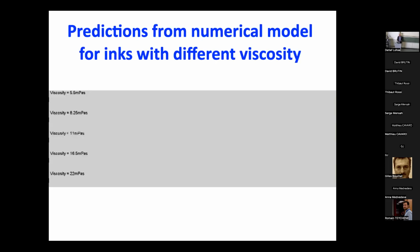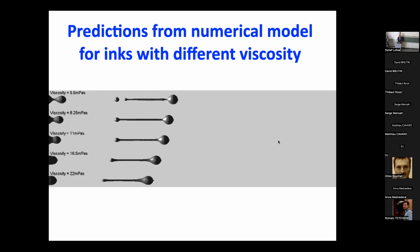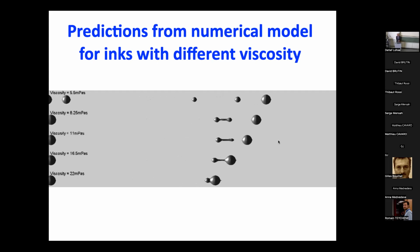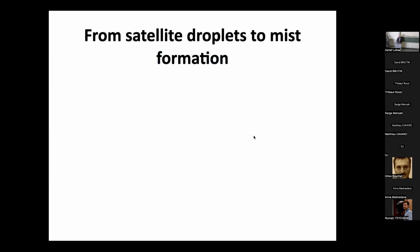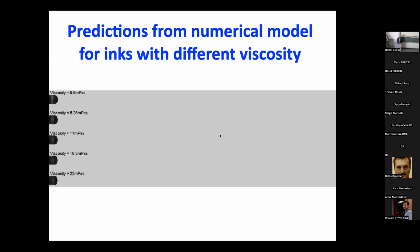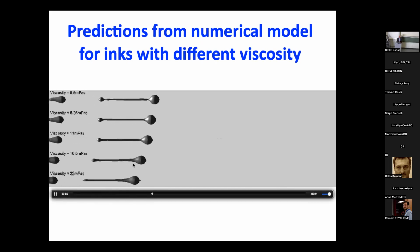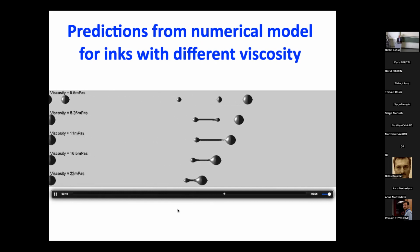So what you see here are, in fact, droplets with different viscosity from 5 millipascal seconds at the top to 22 millipascal seconds at the bottom. And you see that at the top, the surface tension is not enough for the viscosity to keep it together, or the viscosity is not enough. And you get this splitting, and you don't want this, obviously. So they could do these tests with this digital twin and then rule out those viscosities and go towards these higher viscosity inks.